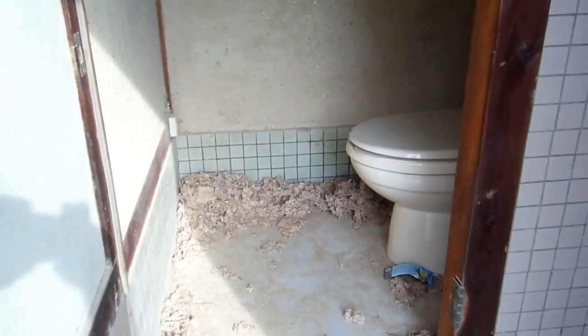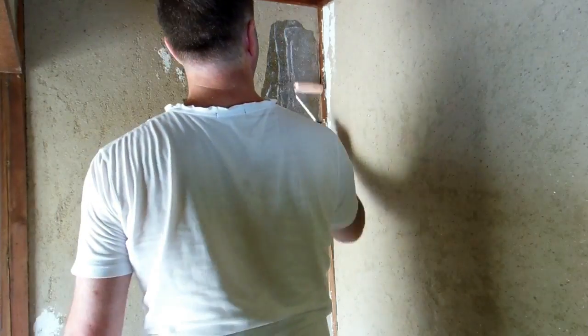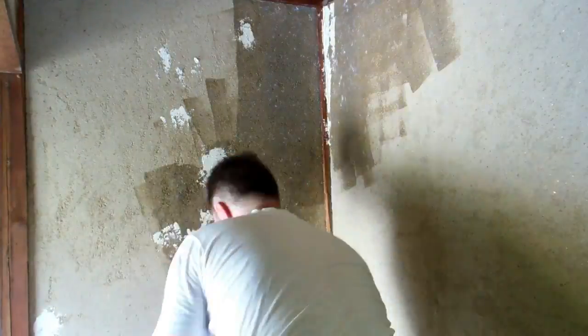All these jobs take a lot longer than what they do on the video, you know. A 12-minute video, but this whole job from start to finish was a week in total. And then some patching on some of the rougher parts of the wall. And then the wall's actually really powdery because of course it's made of mud. So once you take that coating off, what you're left with is a really powdery wall.